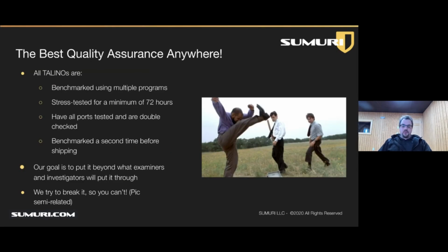So Talinos are also known for the best quality assurance that you can find anywhere. I promise this picture will be explained. Please give me just a second.